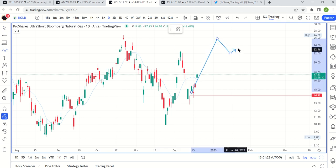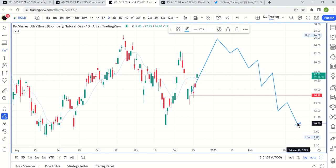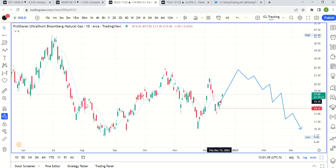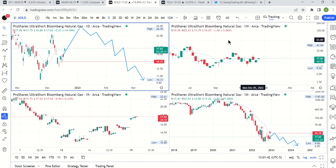You want to make sure that you take your profits and run, because long term, this thing is doing something like that. Even as the price of natural gas is under pressure, this thing is just naturally going to decay as well. So you do want to be careful of that, but I'll continue to keep an eye on this.